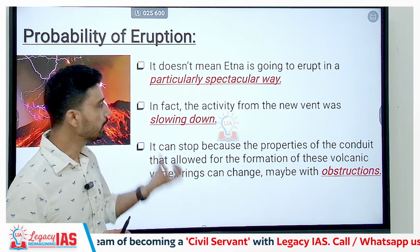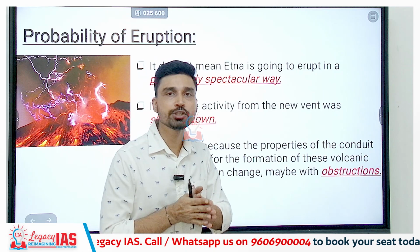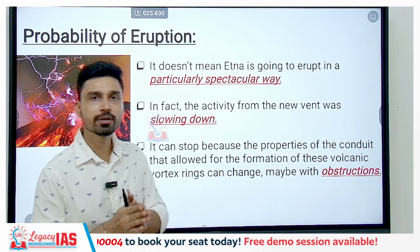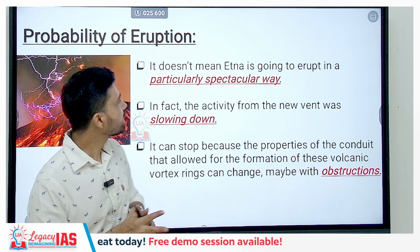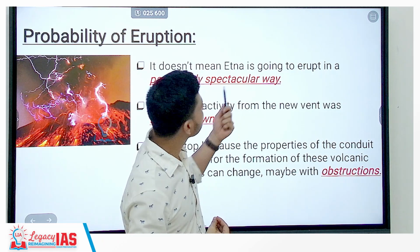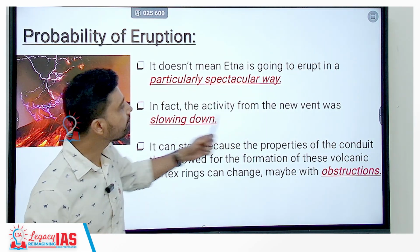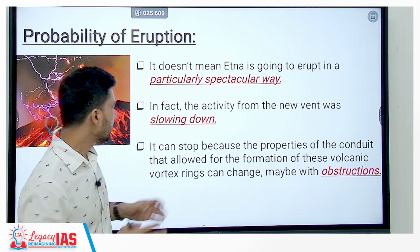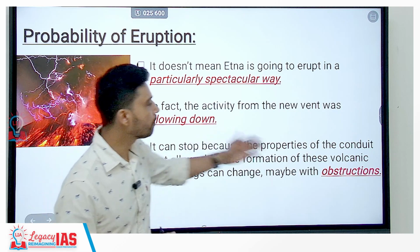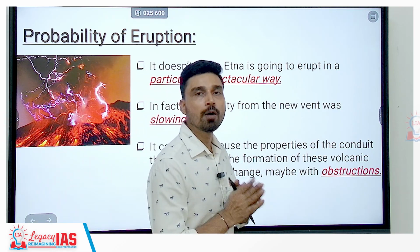Now, does the development of such ring-like vortex structures tell us anything about the probability of Etna erupting? The volcanologist says that just the development of such vortex rings does not mean that Etna is going to erupt in a particularly spectacular way. In fact, the activity from the new vent is slowing down, and it can stop because the properties of the conduit that allowed for the formation of these volcanic vortex rings can change, especially with obstruction.